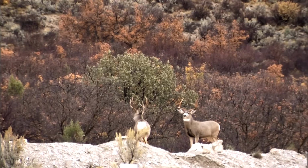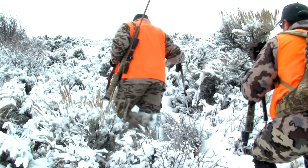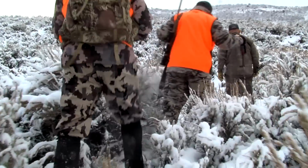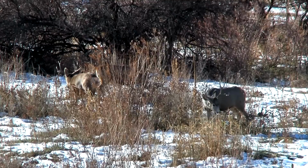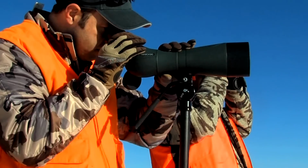Not only do I get excited about hunting the deer itself, it's the terrain that they live in. It's hiking up these hills where it seems like every step, it's inch by inch, and you have to do it to get in some of these areas that these trophy mule deer are living. Bunch of them down there, though.